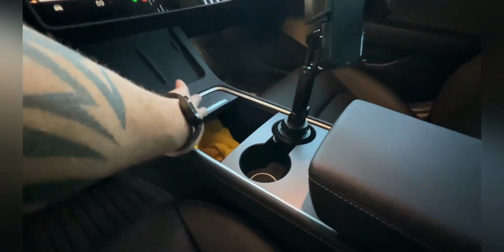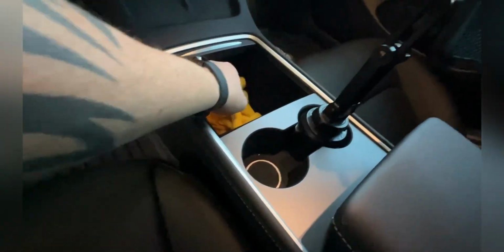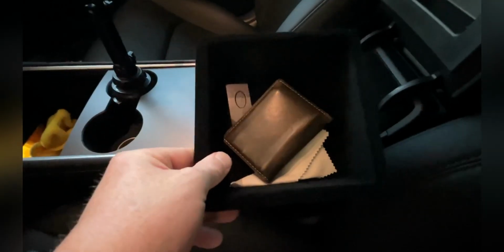And we got good storage. This thing right here, I keep some microfibers and whatnot in there. Also have this sliding tray, so if I want to put stuff in there, I can. And this compartment is also a huge compartment. See, I keep my wallet, stuff like that. I keep my baby wipes in there. Just that kind of stuff.